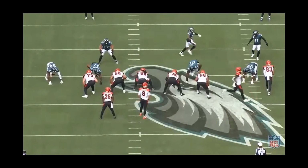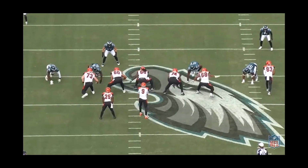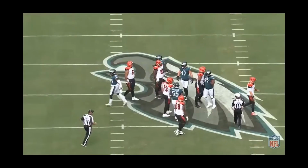All right, now, there's not a lot of guys that really impressed me this year, but Josh Sweat is one of them. As you'll see here, he's going to come right off the edge with an up-and-under move. Boom, hit Joe Burrow. They sacked him a whole lot this game. There's a reason why Josh Sweat is starting.